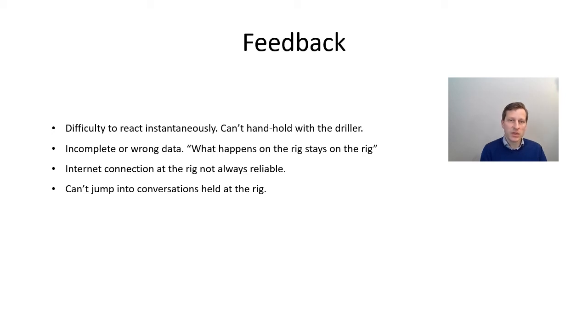If we're on site, we would be there, we would talk to people, and we would align everyone else's goals on the main goal, which is, drill the well successfully to TD without a train wreck.